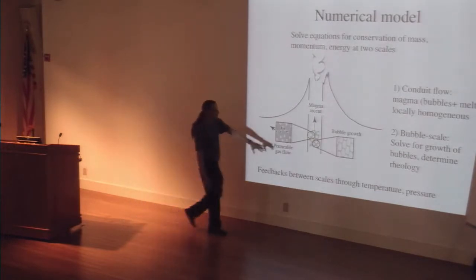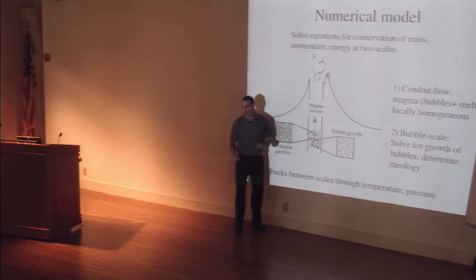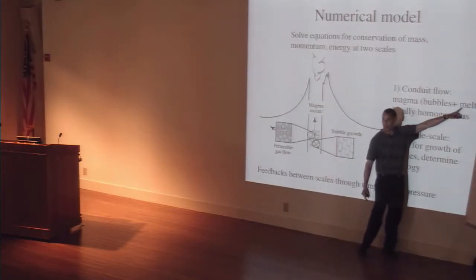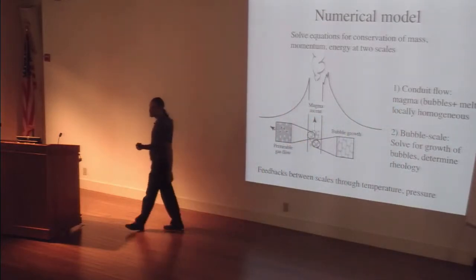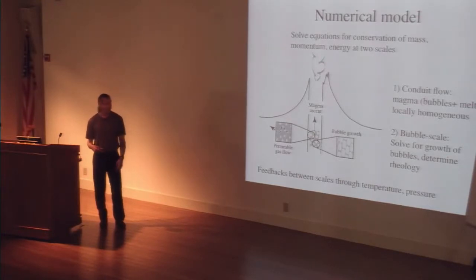And so what we end up having to do is we solve this problem at two very different scales. Right? At the scale of magma rising through this conduit, we're going to treat our magma. And now I'm going to define what the word magma means. It's bubbles plus our liquid plus any crystals that are present. We're going to treat it as a homogeneous single material and solve the relevant equations at that scale.